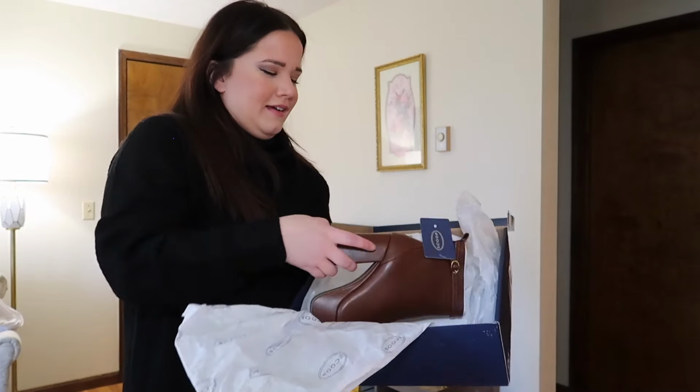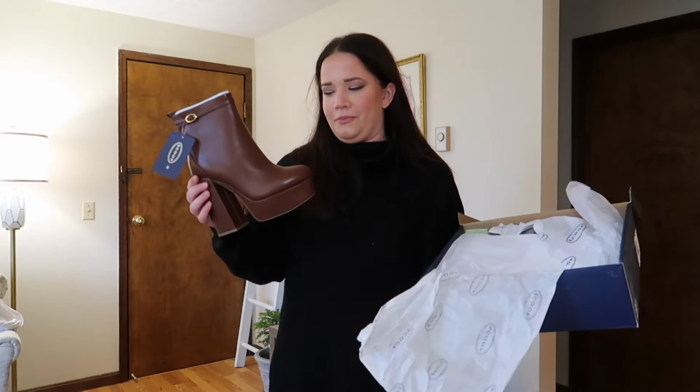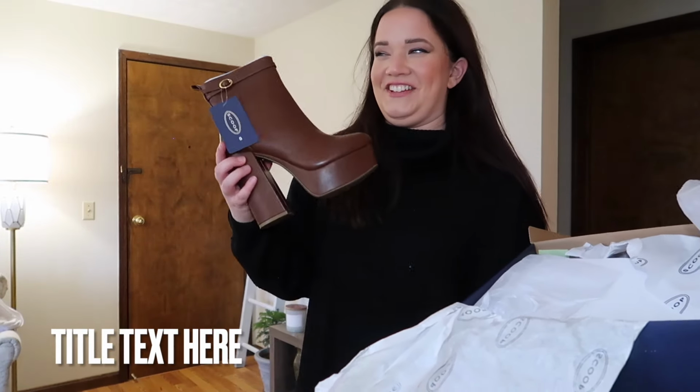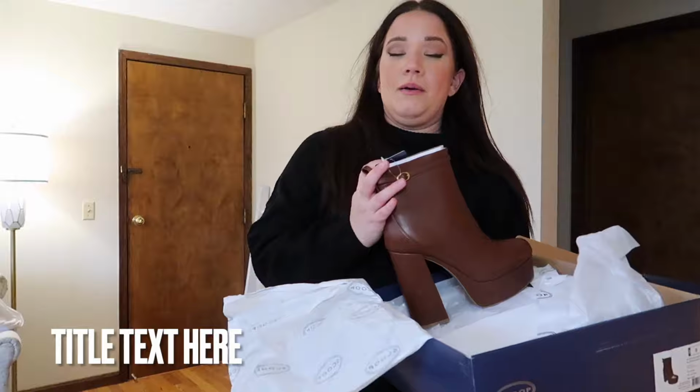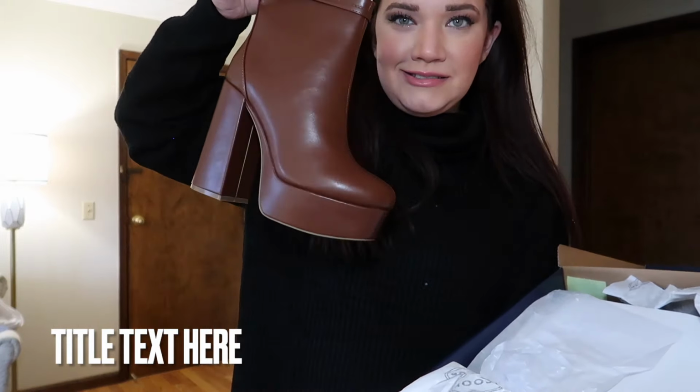Okay, y'all, it's time for the grand finale. Scoop shoes. Wait till you guys see these. Oh my gosh, I cannot. I haven't pulled them out of the box since I first got them. I haven't tried them on yet. I really hope they fit. That would have been a good thing to do before I started the video, because I'm gonna be really sad if they don't fit. But regardless, how cute. Oh my gosh, they're so cute.